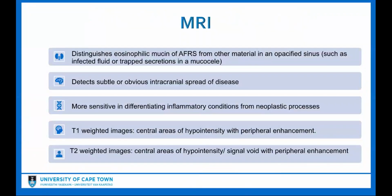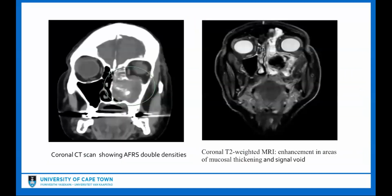If one has resources, one can book an MRI, and the advantage is threefold. It helps to distinguish eosinophilic mucin from other materials that can lead to opacification on a CT scan, which includes infected fluid or trapped secretions in a mucocele. Secondly, it helps to detect subtle or obvious intracranial spread of disease. And thirdly, it's more sensitive in differentiating inflammatory conditions from neoplastic processes. In both T1 and T2 weighted images, one would notice central areas of hyperintensity or signal voids with peripheral enhancement.